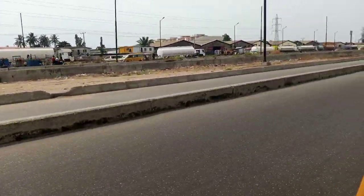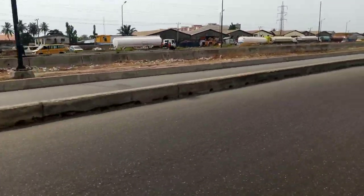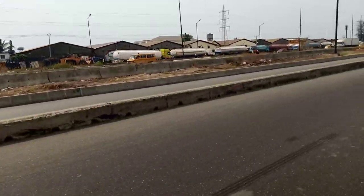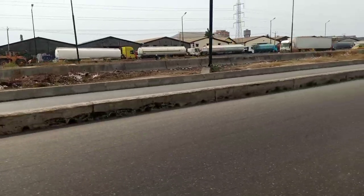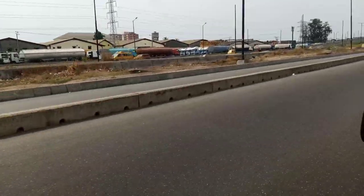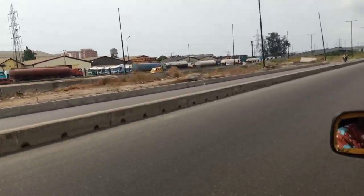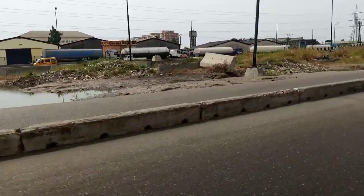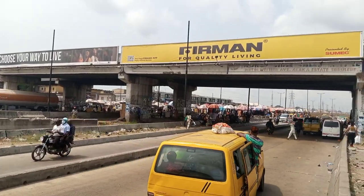Now the transport fare from Mile Two under the bridge to Trade Fair is usually 100 naira. But sometimes there is an increase in price when there is fuel scarcity, like now. Sometimes you enter for 150 or 200. So this is Trade Fair under the bridge.